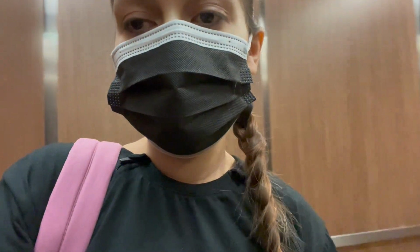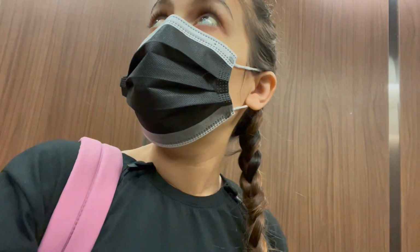Alright, so I just got my labs drawn from my arm, not from my port. Anyway, is it not working? Am I stuck in the elevator? I got my labs back, and my potassium is still low, and he's going to yell at me because I didn't take the potassium. Well, he gave me potassium pills, and the whole pill came out of my stoma, and he tried to give me liquid potassium, but I never took it.